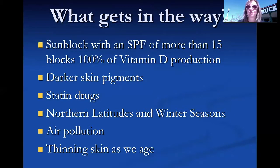Also, people with darker skin pigments are more protected. Sorry about the person driving by. So people with darker skin pigments are more protected from the sun exposure and the UVB rays, and that means they may have to be in the sun longer in order to get the equivalent vitamin D production.